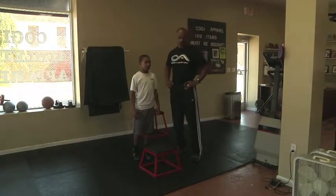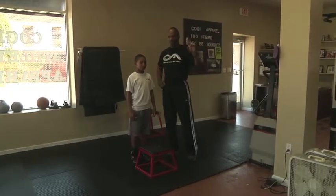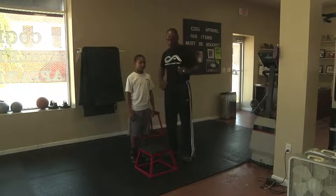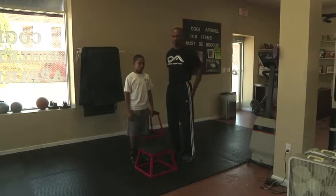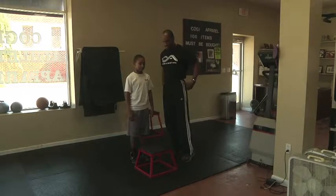Okay, I want to talk about, but not so much demonstrate, a couple of exercises. One of them we will demonstrate, but we are big squat people here. We really believe in developing strong, explosive thigh muscles through the use of the squat, which also plays into the hip and low back.